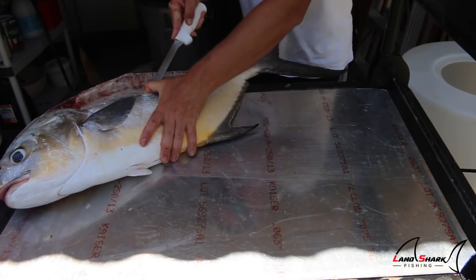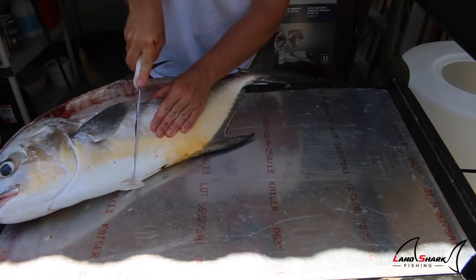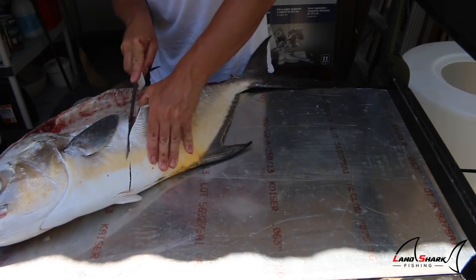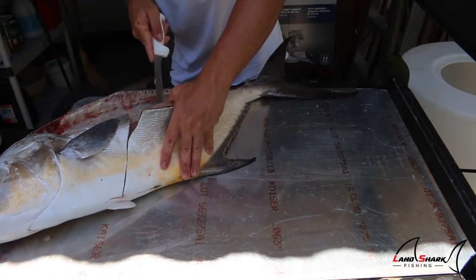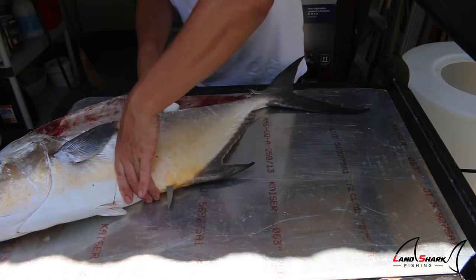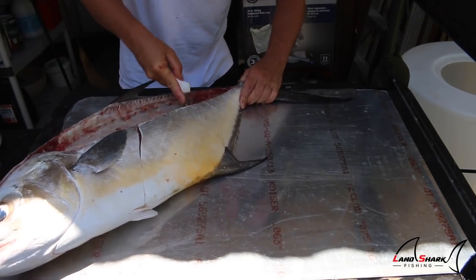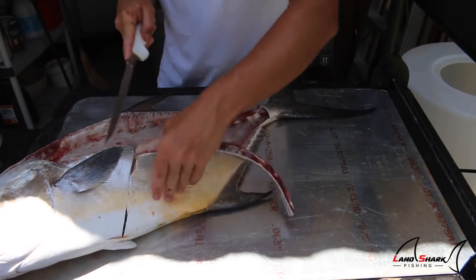Now let's do this other half. So that rib cage ends right around here. And that is just all tough to get around with my knife. It's probably been 3 years since I filleted a permit too, so I am definitely a little rusty. But I do remember that that was the toughest part, that rib cage meat. There's our bottom loin, if you could even call it that.